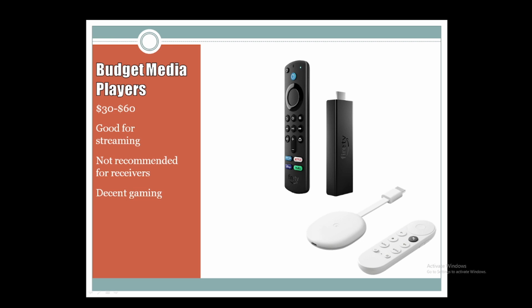The main thing that really hurts most budget media players is their power. If you have a media server or are into gaming like I am, these are not the kind of devices you want in your main entertainment space. Your bedroom, your kitchen area, maybe a work area, those are the spaces that I recommend for a budget media player.